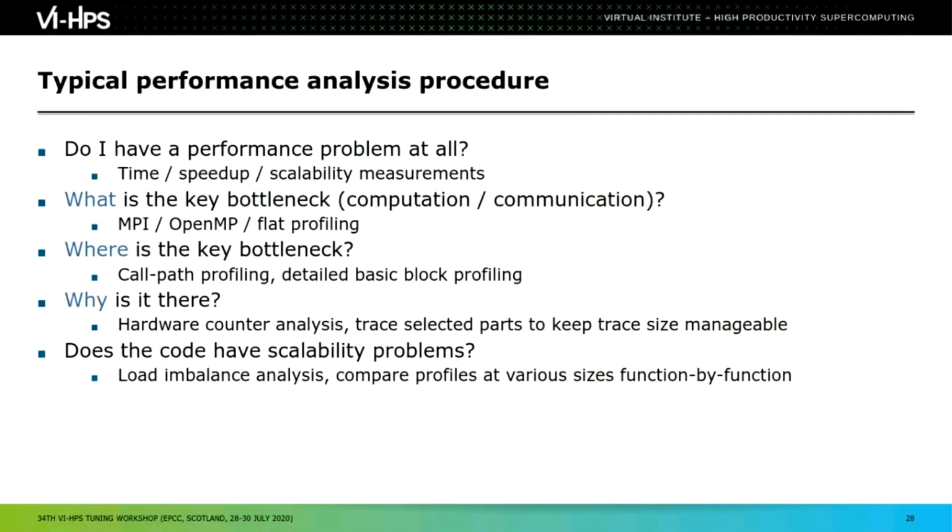Another issue is to see, is the application using parallelization correctly? So for that, we'll want to trace, analyze imbalance of the application, or compare the different processes and threads' behavior to see exactly how well they're working in relation to each other.